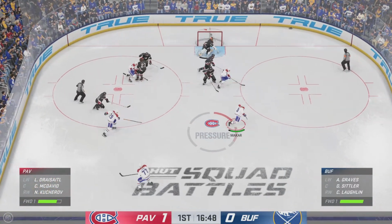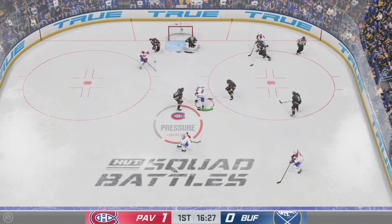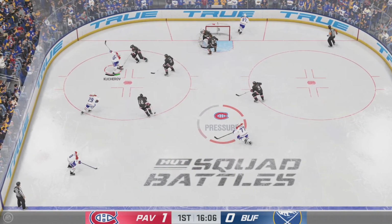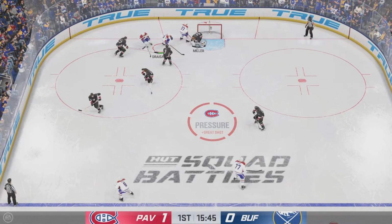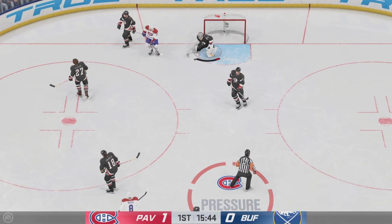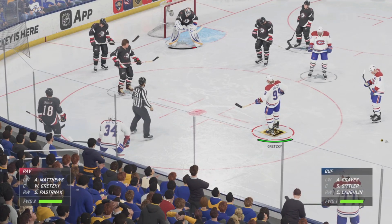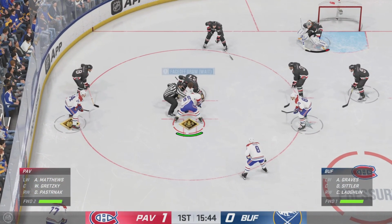McDavid's won the draw, and they'll look to set up. Nowhere for that shot to go through. Hammers it on net. Brilliant save, read it perfectly. Shot attempt completely fails on that. Good stop by Miller, and the goaltender grabs that one for a whistle to try to slow things down here. A critical face-off looming here, and let's see if they can maintain that offensive momentum.